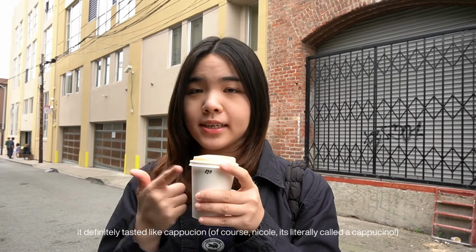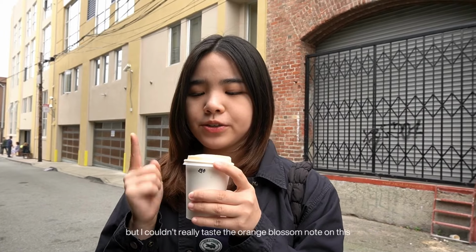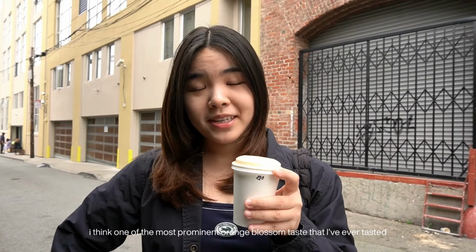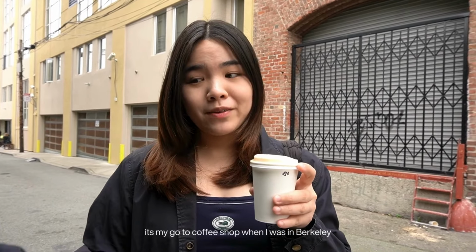It definitely tastes like cappuccino, but I couldn't really taste the orange blossom milk on this. I think one of the most prominent orange blossom drinks that I've ever tasted here in the Bay Area is in Coffee Roastery, which is located in Berkeley. It's my go-to coffee shop when I was in Berkeley.